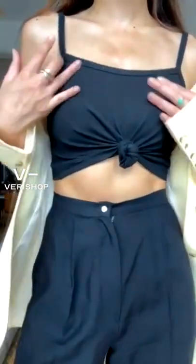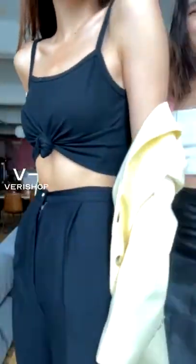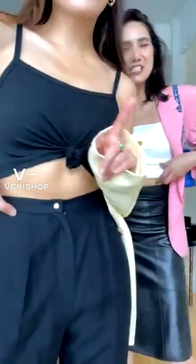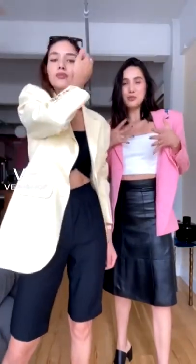You can't see anything. So yeah, I'm wearing a little strapless bra. I'm just wearing my little chicken cutlets, which are actually my favorite for the summer because it's so hot and I hate dealing with straps showing. I still haven't found the perfect strapless bra.